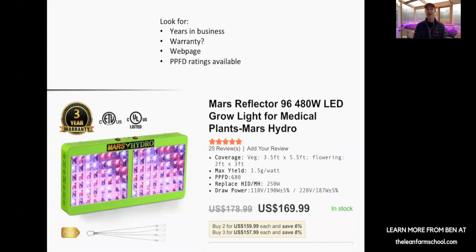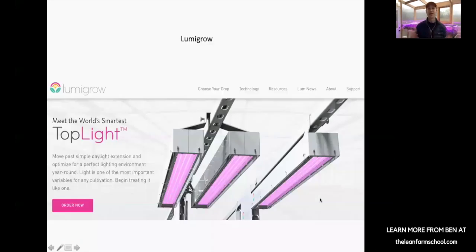Here's one that has been recommended. Mars Hydro makes these ballast type fixtures, mostly for the marijuana market. However, they're great for vegetables too. You see they give you the PPFD rating on this. The top of the field right now is the Lumen Pro.